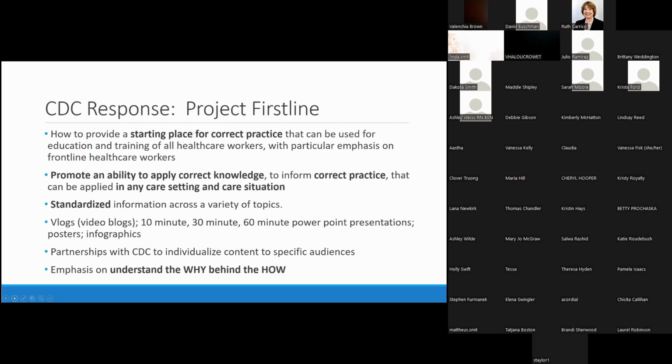So what was the CDC's response when they noticed all of these gaps and all of these flaws in our education and training of our allied and healthcare workers, our frontline workers? The answer is Project Firstline. Project Firstline provides a starting place so that we can correct practices, and it's important to understand that we are not just training and educating healthcare workers, but we also have to retrain healthcare workers, because training sometimes happened by urban legend, or they have a lot of outdated information that we see surface. So making sure that we dispel some of those myths about proper care and preventing infections the right way.